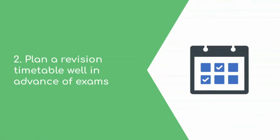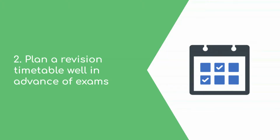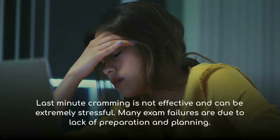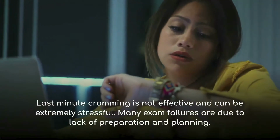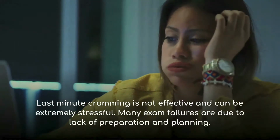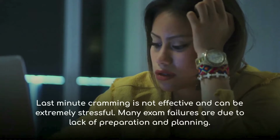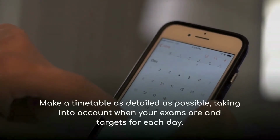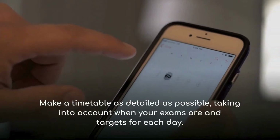Number 2. Plan a revision timetable well in advance of exams. Last-minute cramming is not effective and can be extremely stressful. Many exam failures are due to lack of preparation and planning. Make a timetable as detailed as possible, taking into account when your exams are and targets for each day.